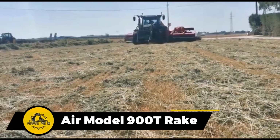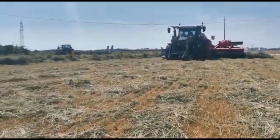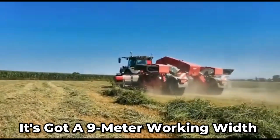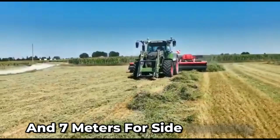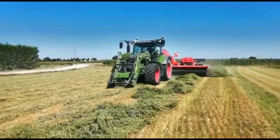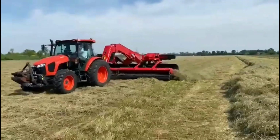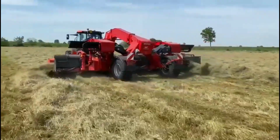This machine is all about getting the job done with maximum efficiency and productivity. It's got a 9-meter working width for central swathing and 7 meters for side swathing. What's cool is that it's designed to keep that pesky ash away, ensuring a top-notch result, a high-quality crop.